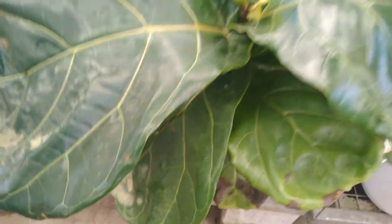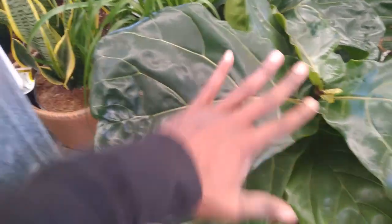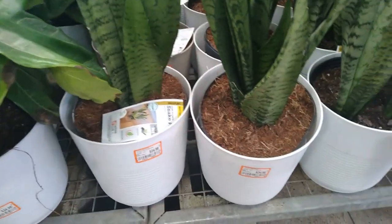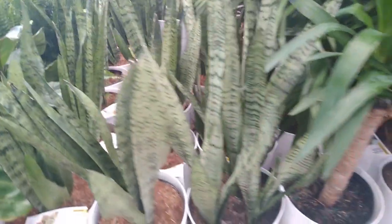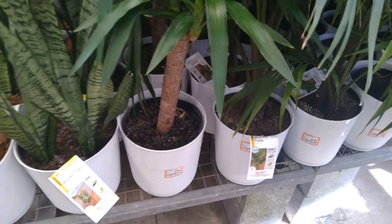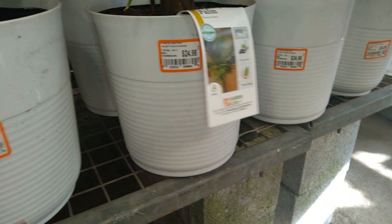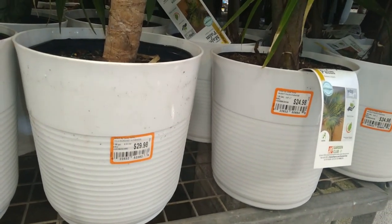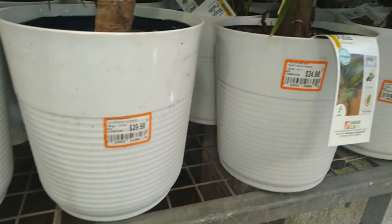$24.99. Look at this leaf on this fiddle leaf. That is huge, and I mean huge, you guys. $24.98. We have another Sansevieria as well. Majesty palms, $24.98. All these pots, guys, $24.98. And of course, they're grown by one of our favorite vendors, Costa Farm.